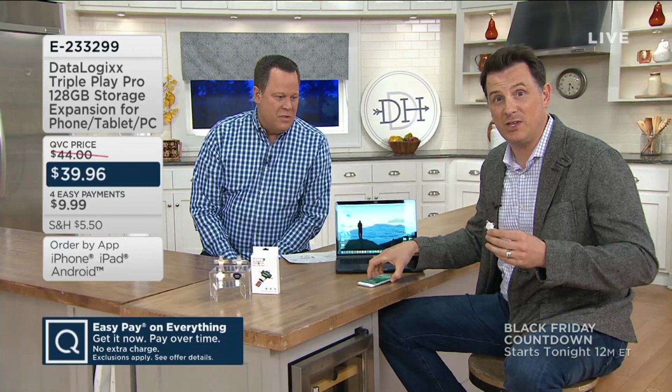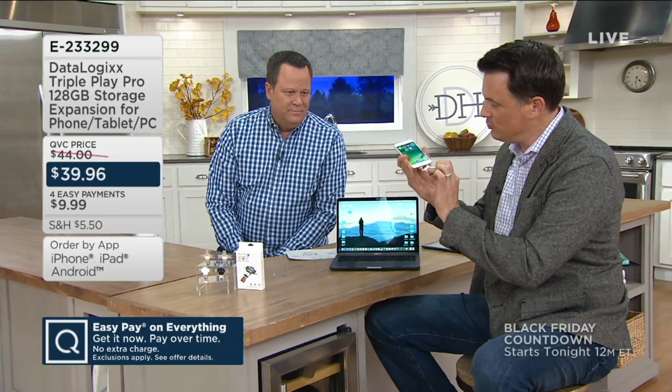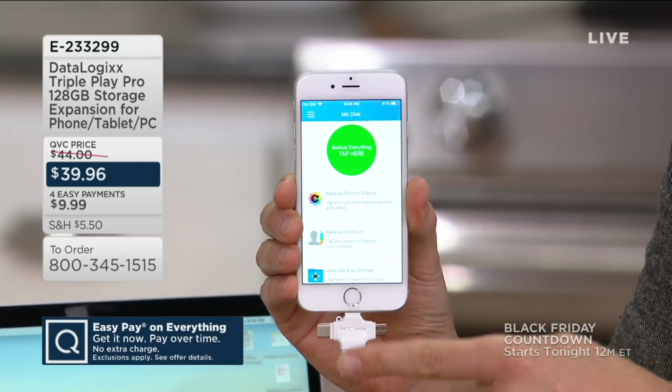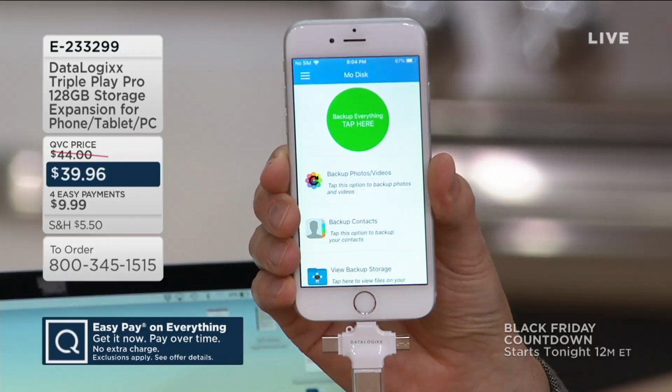And those 3 steps: backing up so you don't lose those photos and videos, transferring from one device to the other, and then you ever have that moment where you want to take a photo or shoot a video and your phone says, you don't have enough room? Those days are gone as soon as you plug this into the bottom of your device. Now, this is compatible with both Apple and Android devices, correct? Yes, it is. And with the touch of a button, you're going to download a free app, and then you're going to be able to back up all of those great contacts in your phone list, your videos, your photos. You'll be able to transfer these, expand memory.